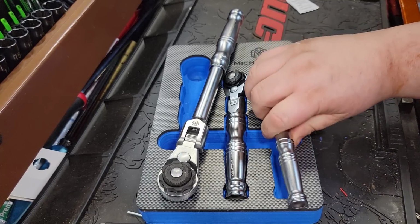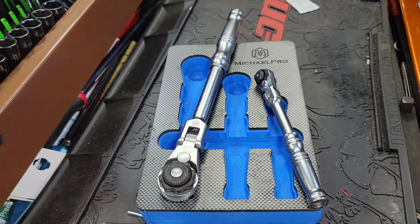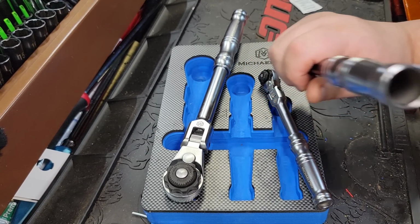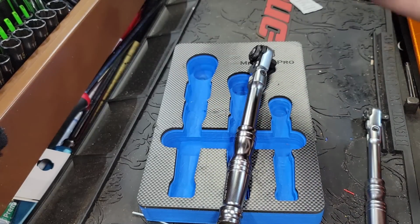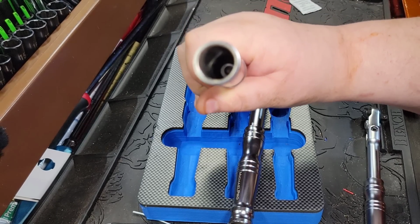They're all hollow handled too. I did not realize that. Huh, that's interesting. You can see right down in the middle of that handle. So that's not even thin steel neither. Let's look at the 1/2-inch one. Whoop, look at that. It's like playing the piccolo.